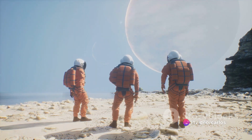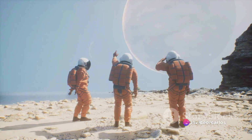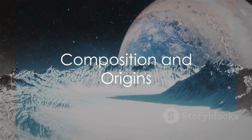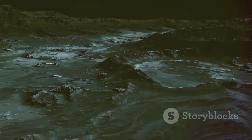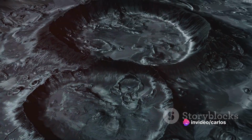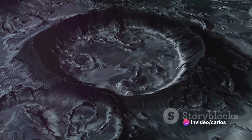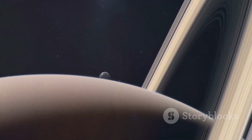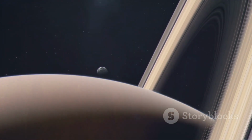Indeed, Miranda's peculiarity starts with its surface, but it doesn't end there. So, what makes up this intriguing moon, and where did it come from? Diving into the composition of Miranda, it's primarily a concoction of water, ice, and rock, similar to its fellow moons of Uranus. But don't let its icy exterior fool you. There's more to this celestial body than meets the eye.